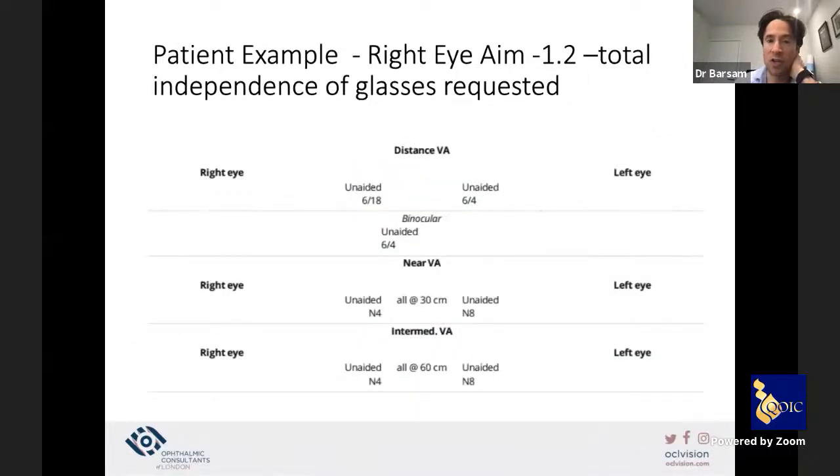This is an example of a patient that wanted monovision. So in the previous results, I was aiming for predominantly emmetropia in all eyes because I wanted to know how much depth of focus the lens would induce. But it's very forgiving for monovision because of the spherical aberration. So if you do want total spectacle independence and you aim for more myopia, in this case, we aimed for -1.2 in the non-dominant eye, binocularly patient 6/4, N4.